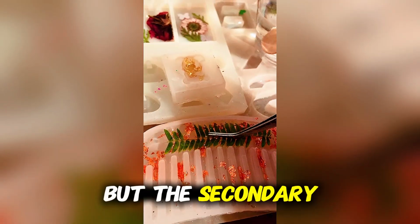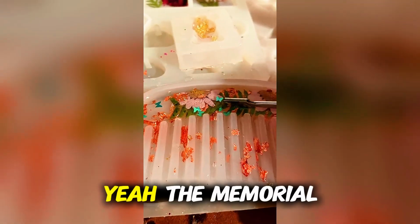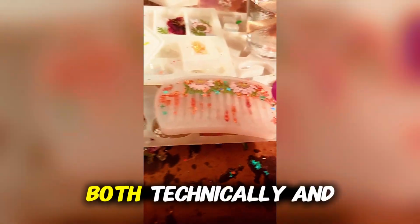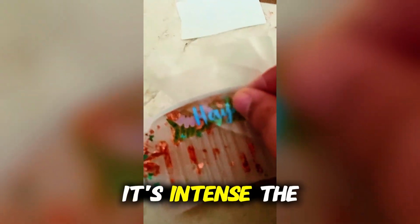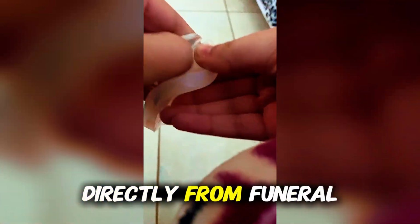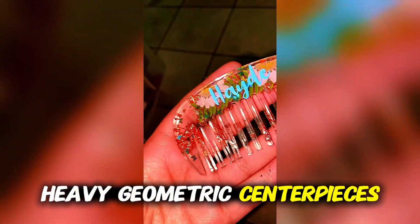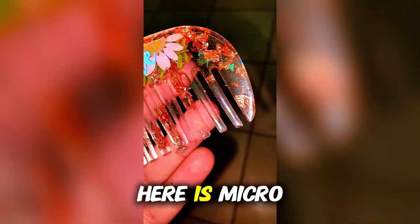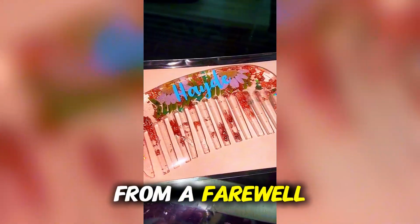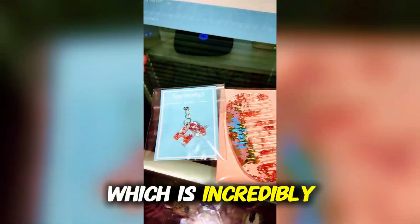Exactly. But the secondary market carries an entirely different, incredibly heavy psychological weight. Yeah, the memorial preservation market. And that requires a completely different approach from the creator, both technically and emotionally. It's intense. The sources highlight artists receiving shipments of floral arrangements directly from funeral services. Right. And rather than casting massive, heavy geometric centerpieces, the dominant trend here is microcasting. Artists are taking individual petals from a farewell arrangement and encapsulating them into wearable jewelry. Which is incredibly delicate work.